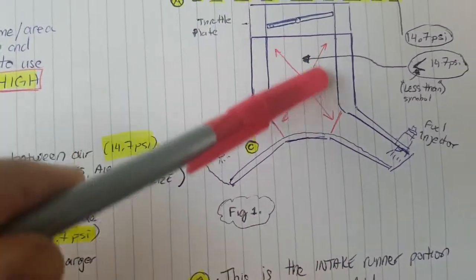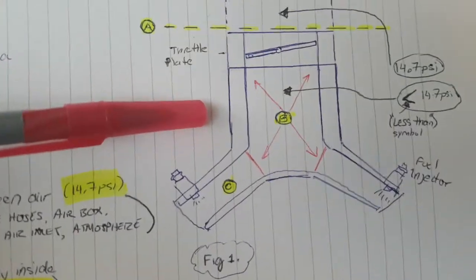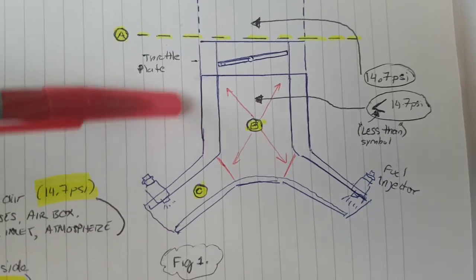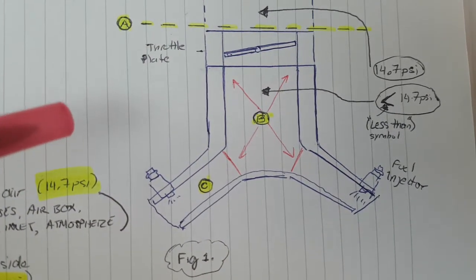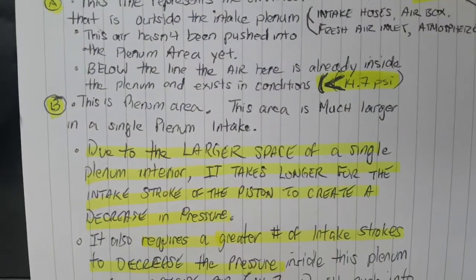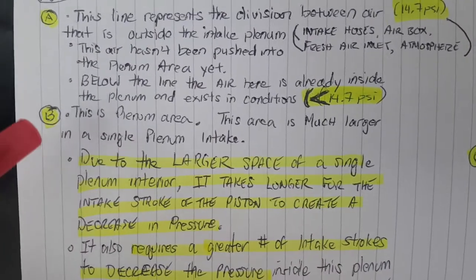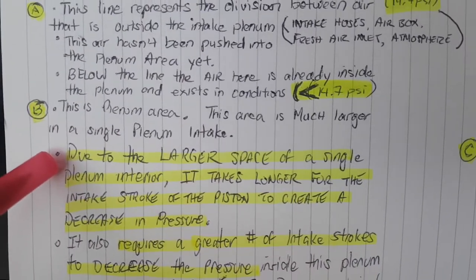B, in the single plenum intake, B is the plenum area. The plenum, remember the definition, is what serves as a reservoir of air that is used by each runner to draw into each cylinder. So in a single plenum type intake, the plenum area is much larger than in a dual plenum intake.